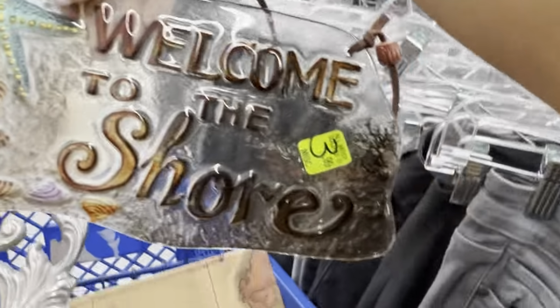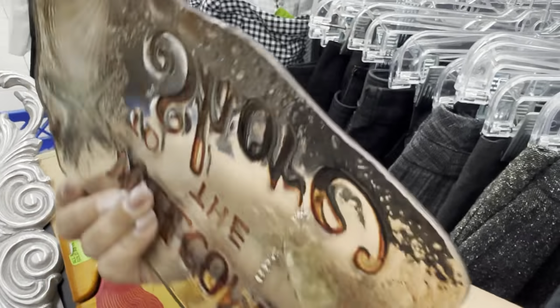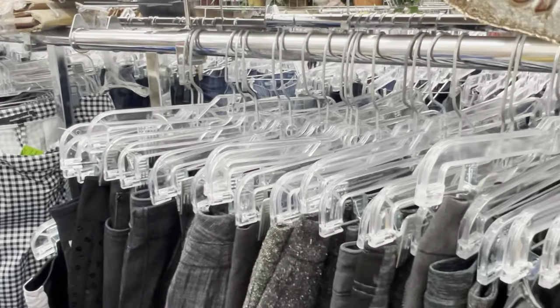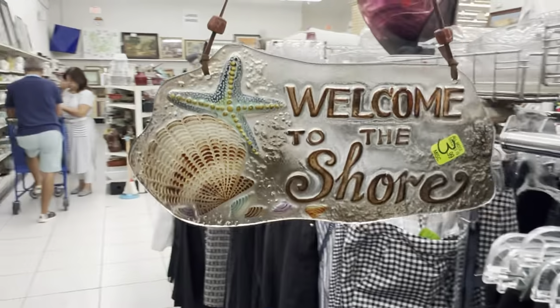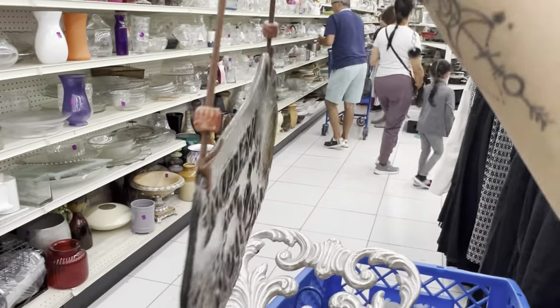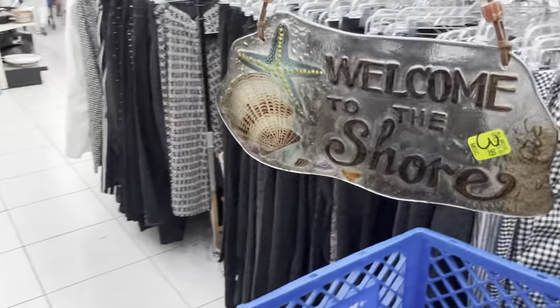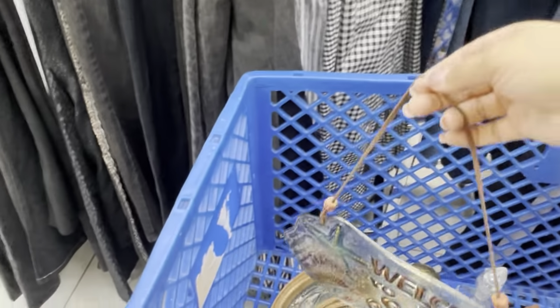This is kind of cute. It says, welcome to the shore. If it's reverse painted, I don't think it's, yeah, it's made in China, but we do, oh God, I'm gonna break something else. We do live beachside, and I think that would be great for us for $3.99. Hopefully these strings are strong, but I like them. Let's grab that for ourselves.